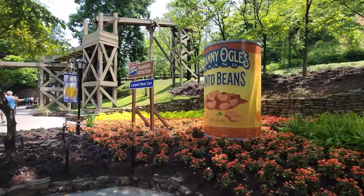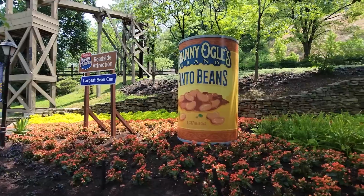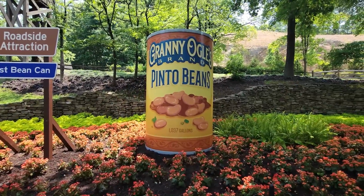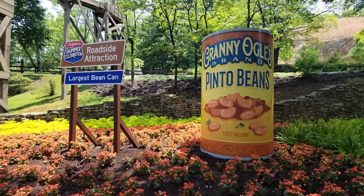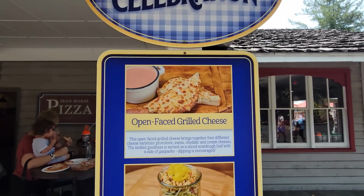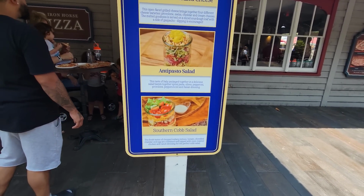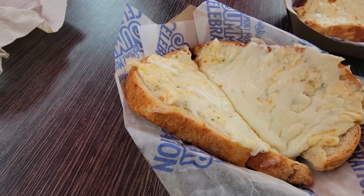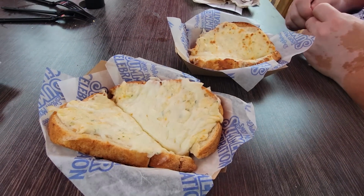So they have a roadside attraction here. The largest bean can. Granny Ogle's Pinto Beans. Yeah, it's 1,037 gallons of beans. A little roadside attraction. Over here at Iron Horse, they have an open-faced grilled cheese sandwich. Of course, they have the antipasta over here and a Southern Cobb. This here is the grilled cheese, and it's back here at Iron Horse Pizza. And we got two of them. And yeah, they look really, really good.